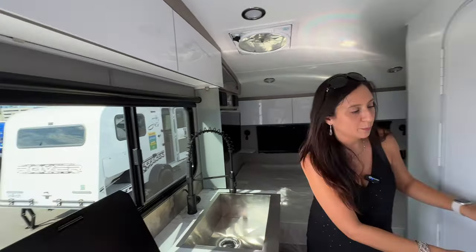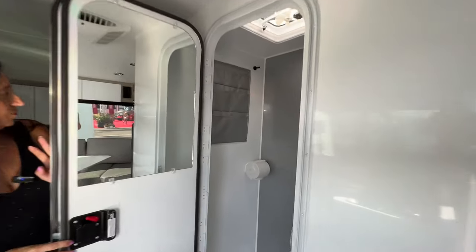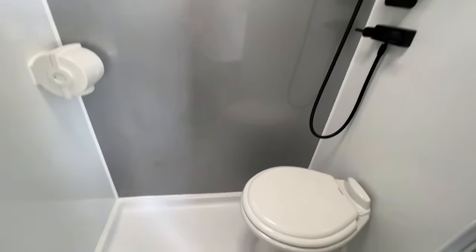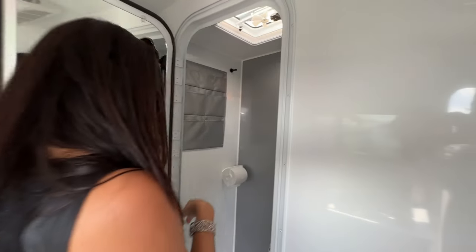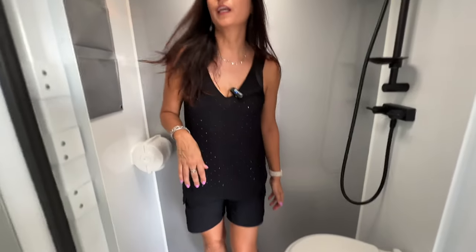All right, let's check out the bathroom, which is right across. Take a look. No shower curtain needed in there. It's actually a pretty good size. Toilet is large and porcelain.